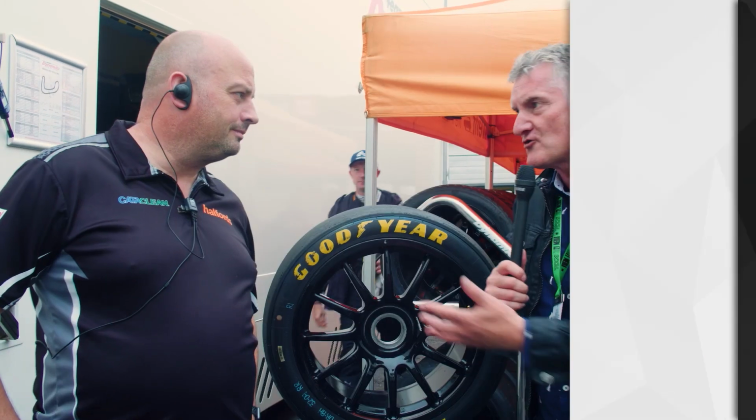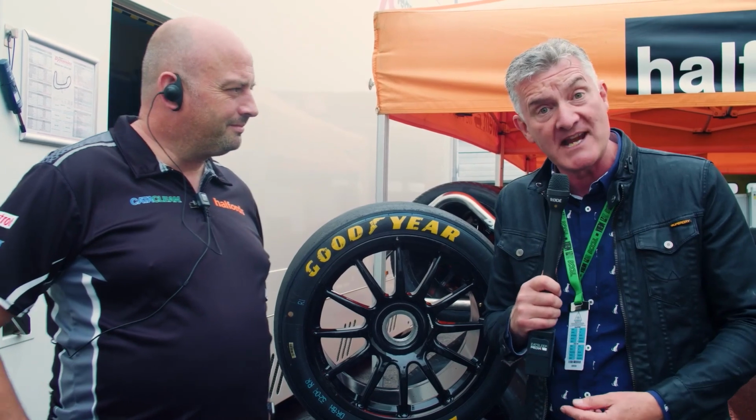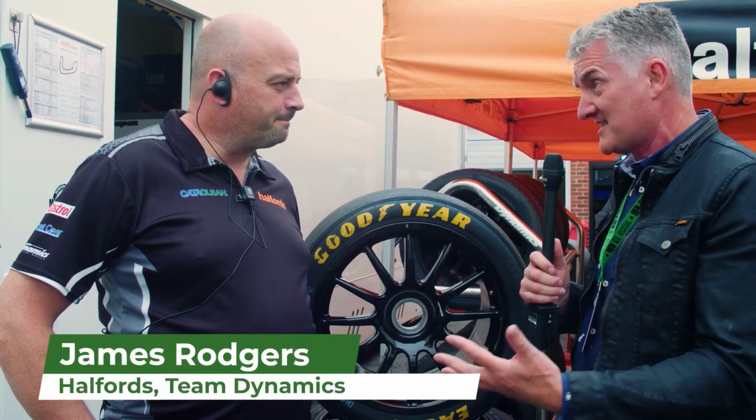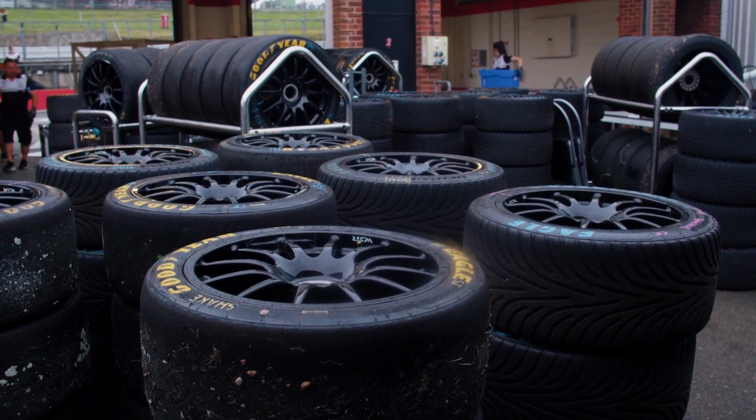So I'm here with James Rogers, who's from Halfords Racing with Cataclean, but he's got another hat on as well, because Team Dynamics produce all the alloy wheels that go on every single touring car on the grid. That's a massive commitment, because each car has about 50 wheels, so it keeps you guys busy. Yeah, it's a little bit of a nightmare at points, especially now coming up to the post-COVID age, because lead times in factories are taking longer. So we're looking at ordering for next year now.